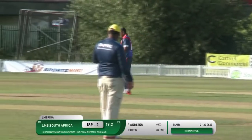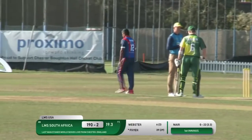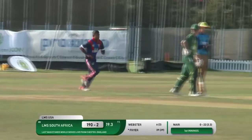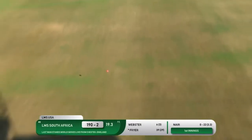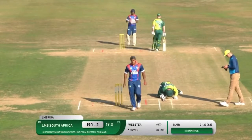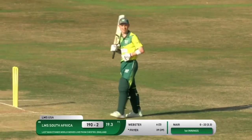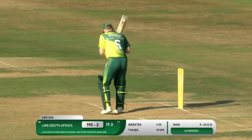Kisakara's got to come in sooner, I think. Really good bowling. 4 overs, 24 runs, 2 wickets. That's what your captain wants. That's fantastic fielding down here at long on. Very good fielding. I thought that was going to go for 4, but quick and a good arm as well back into the bowler. See Dalton Webster on strike now.